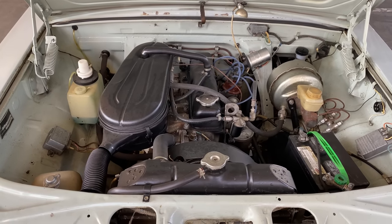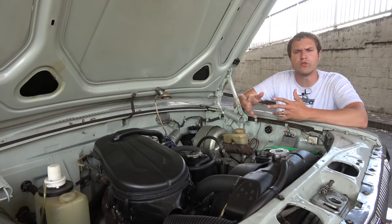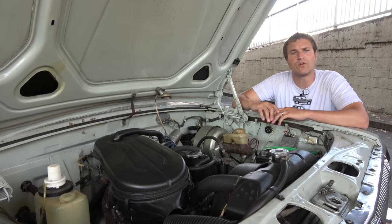This engine, of course, is carbureted. The Soviets hadn't quite started fuel injection in the late 1980s, even though the rest of the world already had, but that was sort of the reality of using such an old vehicle for so long.